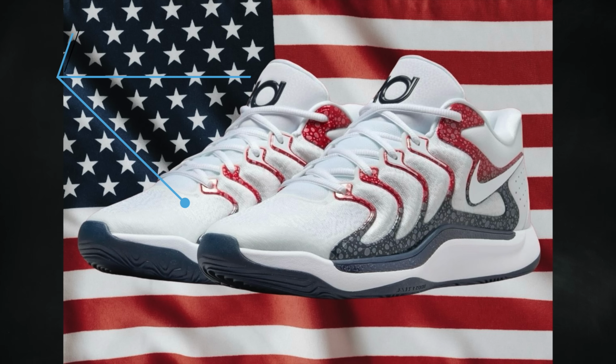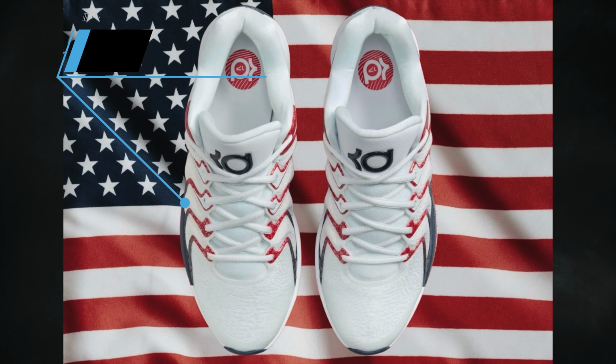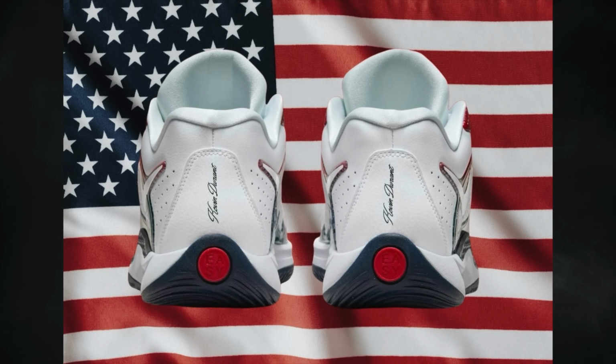Nike Basketball is going to hit us with a lot of shoes, and the next one I'm going to talk about is the Nike KD 17 USA. So this pair features a white, university red, and obsidian color combination, and they're going to drop on July 1st. The retail price will be $150.